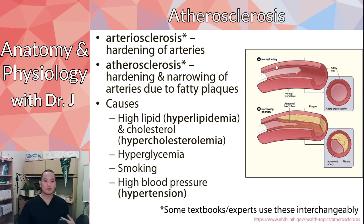So basically, anything that can potentially damage your blood vessels can predispose them to this. The inside of your blood vessels should be smooth, but if you start damaging them, it makes little sites where these plaques can start to form. So there's something more for them to grab onto. If plaques initiate and build up in the first place, then over time you can have this atherosclerosis and this narrowing.